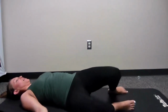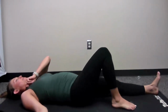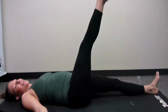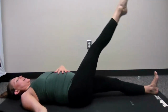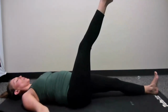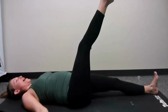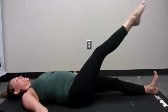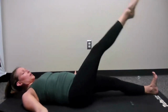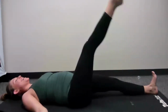Fantastic. From here, we'll move into some leg circles. Extend the left leg all the way out across the mat. Right leg extends towards the ceiling. We'll start with a small leg circle, really activating through the core. Pull that core together as if we had a corset on here. We're tracing that toe around our imaginary dinner plate for 3, 2, and 1. Let's reverse the direction of those circles, mobilizing the hip for 3, 2, and 1.